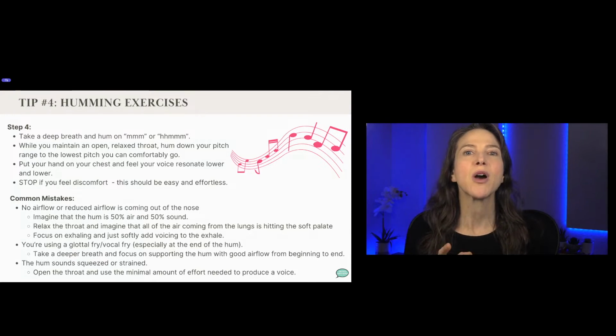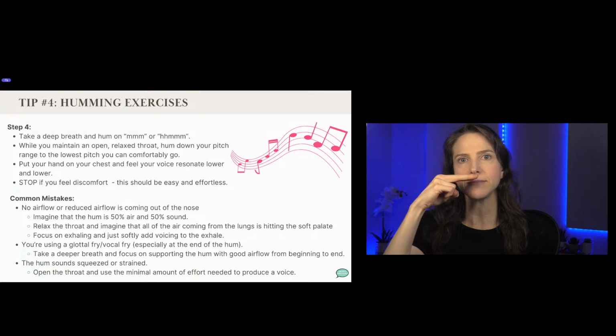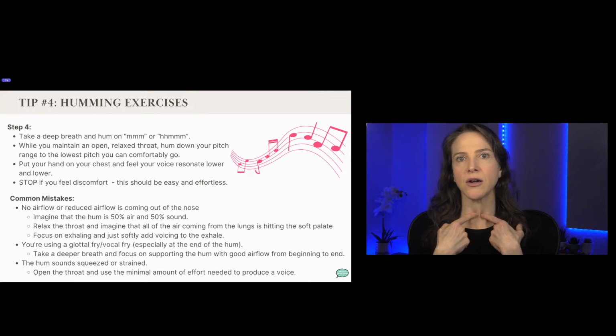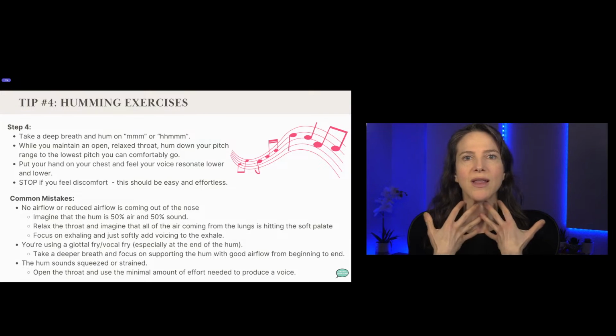So here are some common mistakes. There's no airflow or reduced airflow coming out the nose. So if you're doing this, and you feel no airflow, guess what? It's because you're tensing here and you don't have a good humming vibration going on. You need to open up the throat and relax.